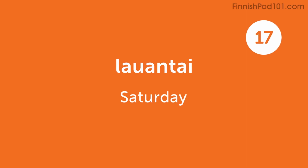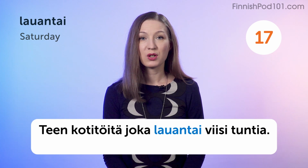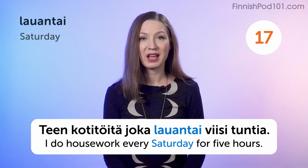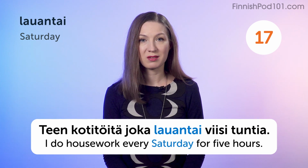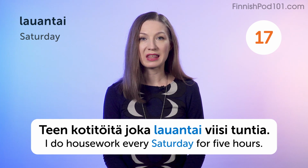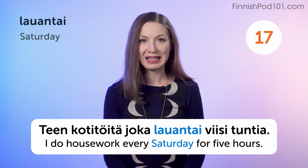Lauantai. Saturday. Teen kotitöitä joka lauantai 5 tuntia. I do housework every Saturday for 5 hours.